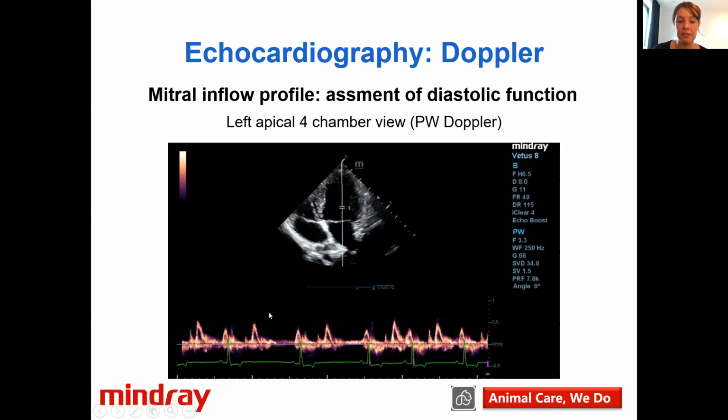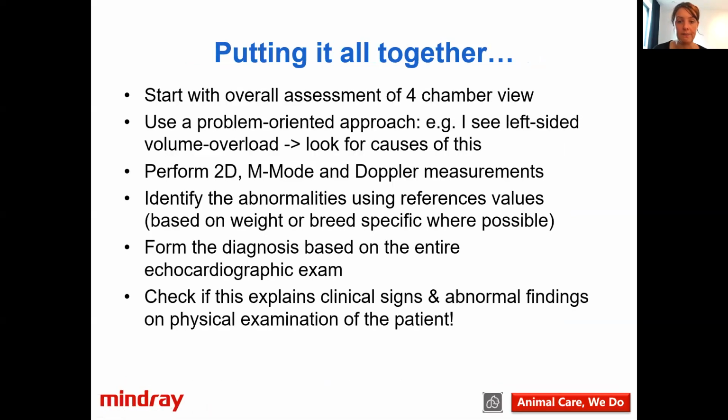Okay, this is important when you want to, for example, assess pressures in the left atrium. It will give you prognostic information in dogs with mitral valve disease, for example, and it will help you to diagnose different cardiomyopathies in cats.